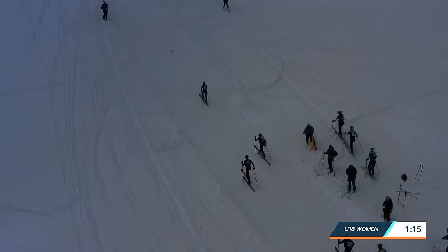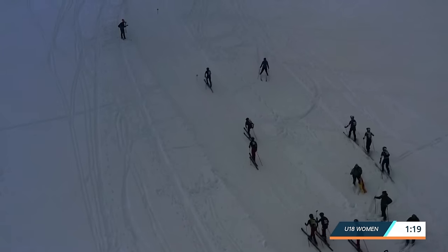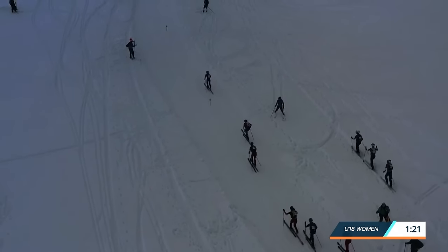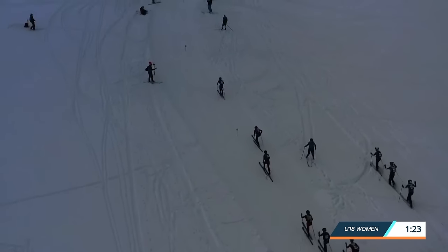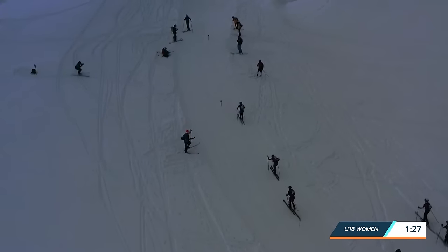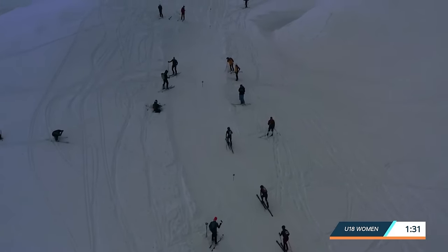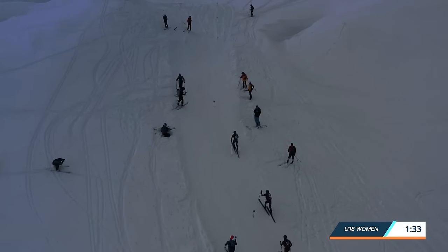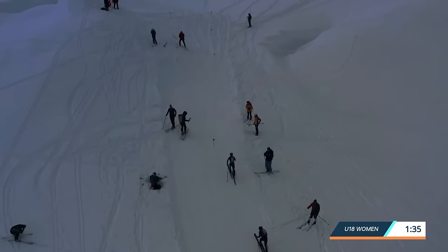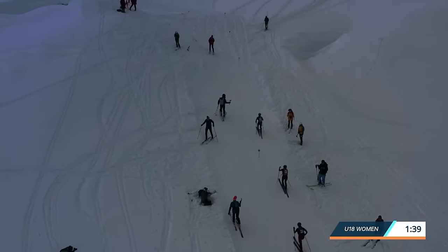Yeah, massively different technique we're seeing here, aren't we, Leo? Almost like a little sprinting run up the hill to try and get clear of the others who are marching and now realizing that they need to try and close the gap. And it's great with these drone shots to be able to see the different ways you can ski uphill and how confident you're feeling to go for that very energetic start.